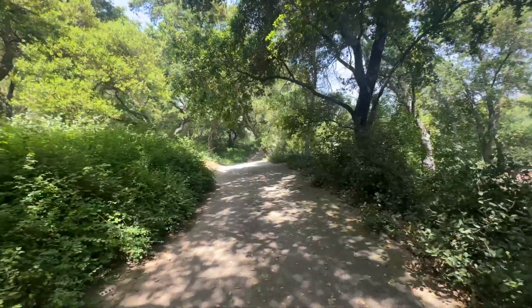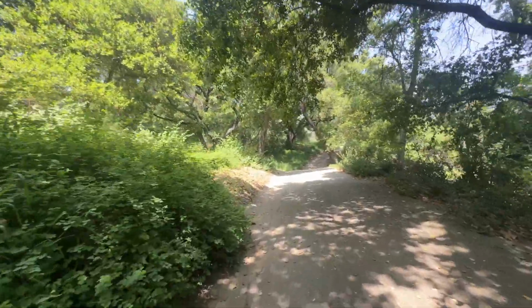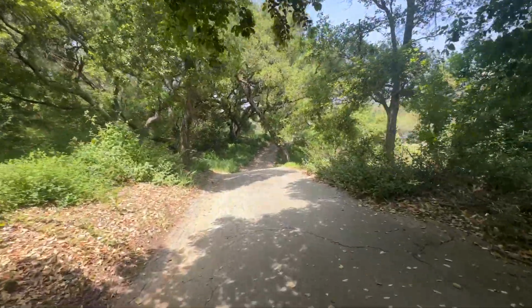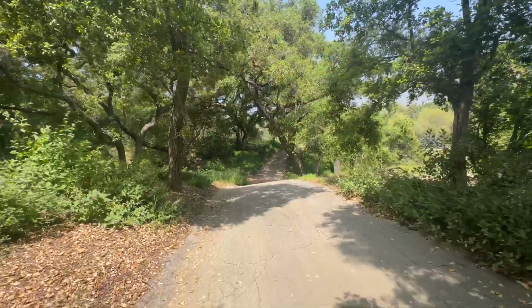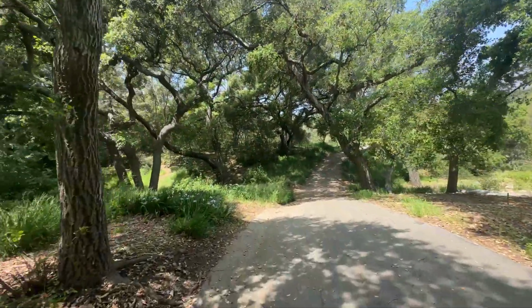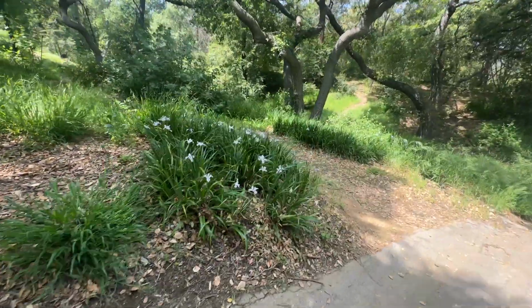It makes me feel almost like, this is kind of embarrassing, maybe like I'm a hobbit or an elf or something, and walking amongst the trees that speak to you. I don't know. I think oak trees do speak to me, and yeah, that's a little bit embarrassing.